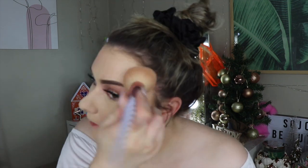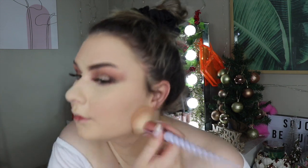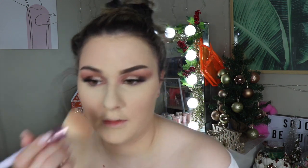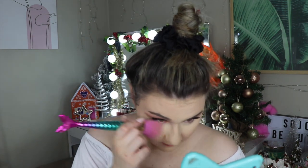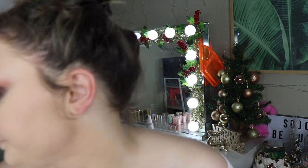I'm setting my face with the MAC Fix powder in NW20. This will hopefully keep me all locked in all night. We're gonna not do any blush today just because I feel like it doesn't fit the vibe of my eye look, and yeah, I'm just not really feeling blush. For bronzer, I'm gonna take the Hourglass Ambient Lighting Bronzer in Nude Bronze Light.